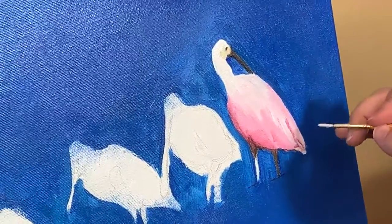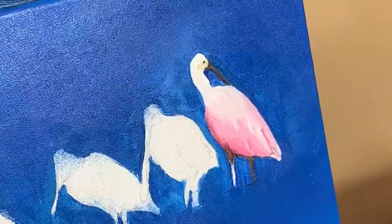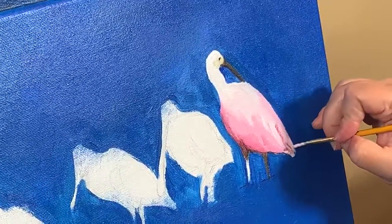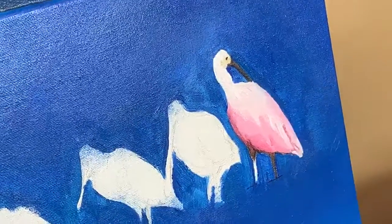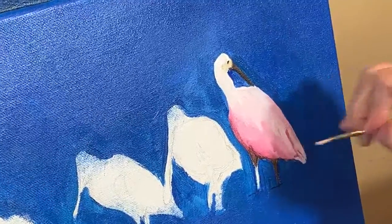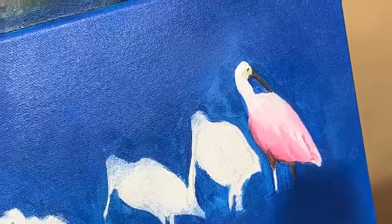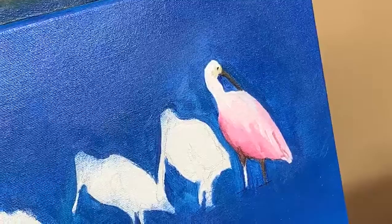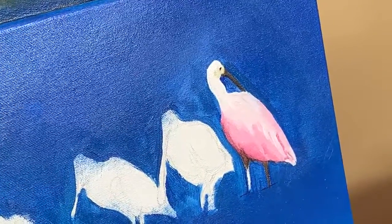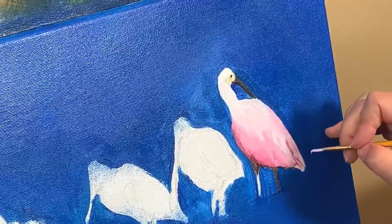And a little more pink over here. A tiny bit of water. A little bit of highlight on the other side of his lips. Too much in there. Right there. A little bit of white.